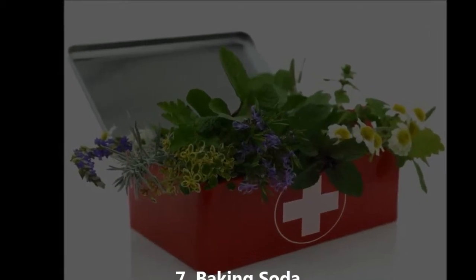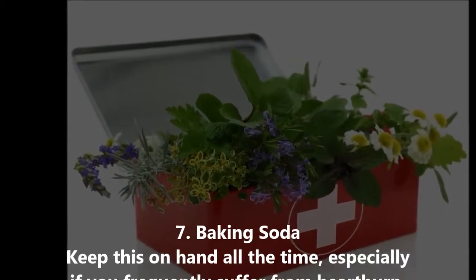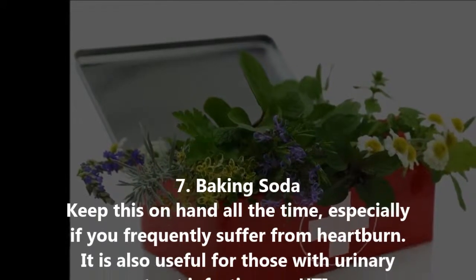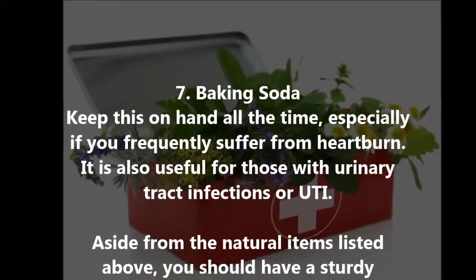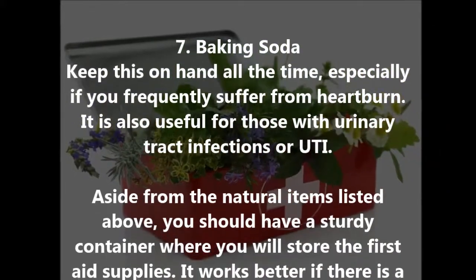7. Baking soda. Keep this on hand all the time, especially if you frequently suffer from heartburn. It is also useful for those with urinary tract infections or UTI.